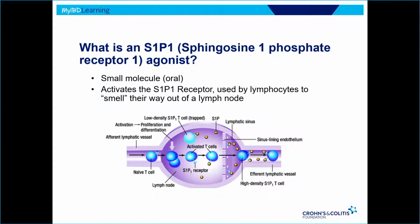All right, moving on to the third class of medications in new and emerging therapies. S1P1 agonists. So these are also pills. They're small molecules, which makes them much easier to take. And what these drugs do is that they activate the S1P1 receptor, which is used by lymphocytes to sort of sniff their way out of the lymph node. So this is one of the slides given to me by Dr. Lord. So all the animation is his.